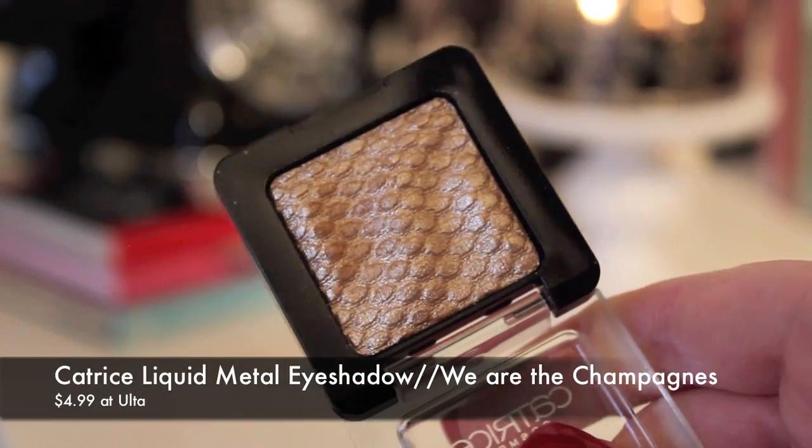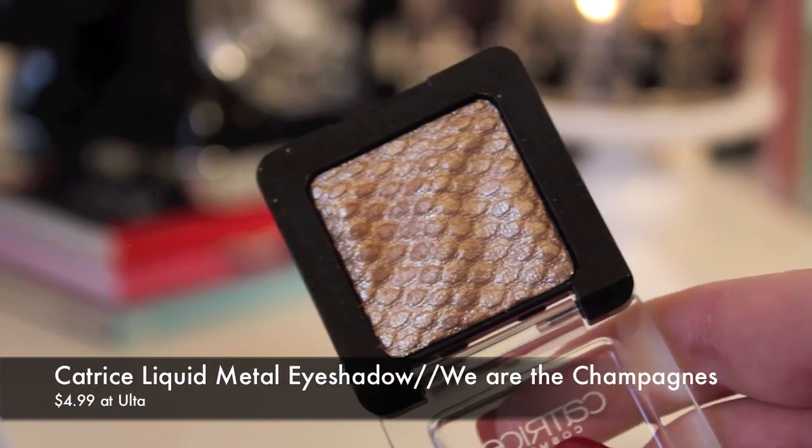So even though I'm not totally crazy about that matte eyeshadow that I just showed you guys, I am kind of bananas over their liquid metal eyeshadows. Like, holy moly. I don't even have it open and you guys can see how much it's glistening inside the pan. So it looks like a mermaid's tail. It is gorgeous. So I picked it up in the shade 030 We Are the Champagnes. So look, it's just gorgeous. This was one specifically that Tati had recommended that she really liked, so of course I had to put it in my cart online.